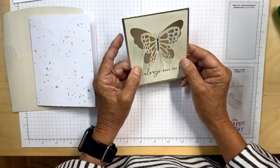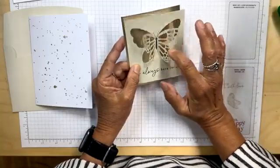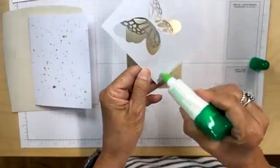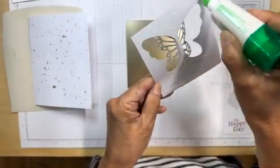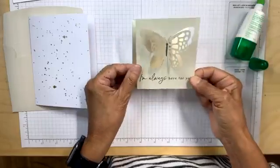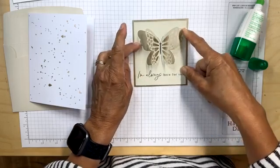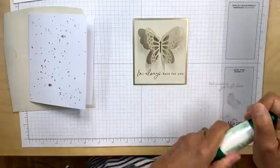I was thinking before I realized Stampin' Up! did not cut out the body, I was going to glue this butterfly down in the middle of the gold paper, so it would look just like this. But then when I started to bend the wings, I noticed that Stampin' Up! so wisely left it attached. So I didn't have to do any extra work and attach it back to the gold. So elegant, and I'm always here for you. Embossed in there in gold for you already. I know who I'm sending this to.